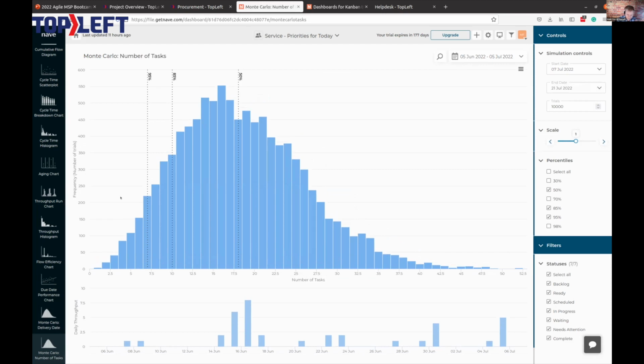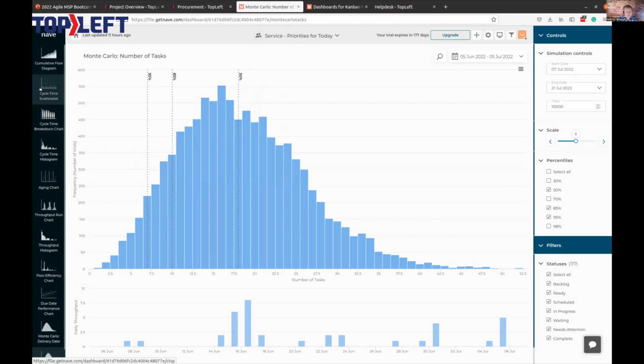It has a different way to think about it, Monte Carlo number of tasks. So that one is given a certain end date, what's the probability that we can finish a certain number of tickets by that date? So this one says if we choose the 21st of July, 2 weeks out from today, we have a 95% certainty of finishing 7 tickets by then, an 85% chance of finishing 10 by then, and if we only care about being 50% certain, then we can complete 18 tasks by then. So that one can allow you to project certain things, especially about your projects. Look into the future based on the historical information.